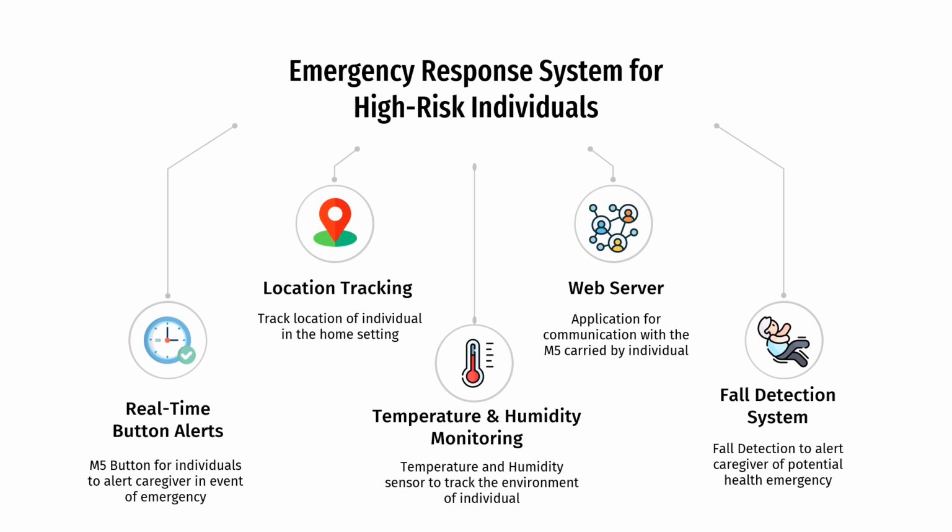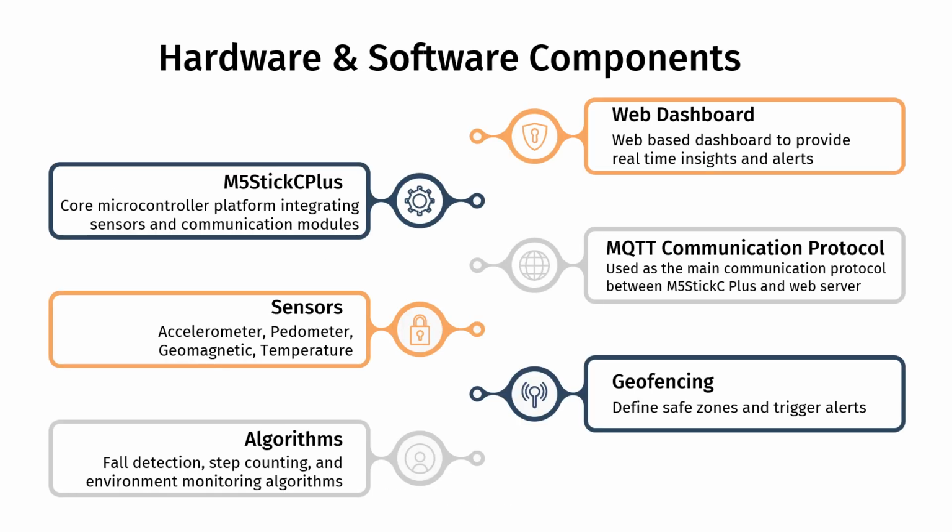The web server is basically an application that can help communicate with all devices on the smart home system. And lastly, it's the fall detection system, which is to detect a fall if the individual experiences a fall within the home setting itself. So next, I'll be going through the 6 hardware and software components of our project.